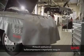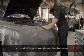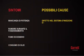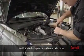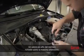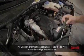Before replacing a turbocharger, it is important to conduct a thorough diagnostic check of the engine systems. A lack of power, noisy operation, excessive smoke, or oil consumption could result from a faulty fuel injection system, restricted or blocked air filter, a damaged exhaust system, or a lubrication problem. Also, check the engine crankcase pressure. A higher than normal reading requires your immediate attention. For more information on this topic, please refer to our website.